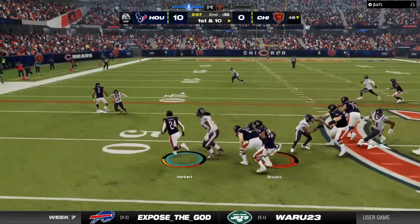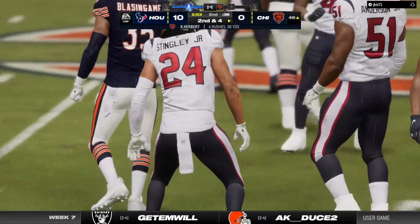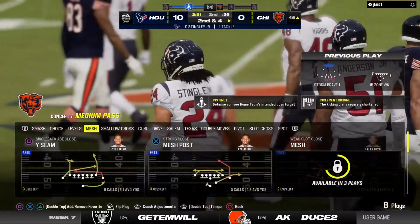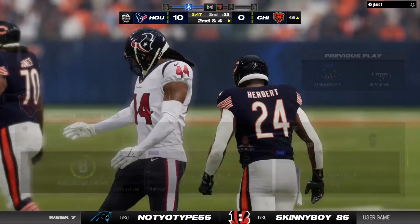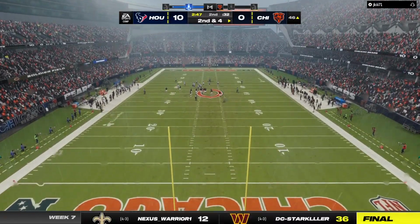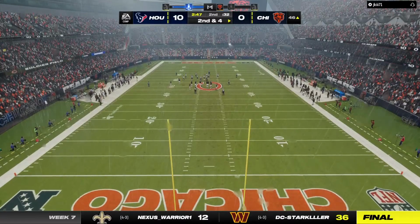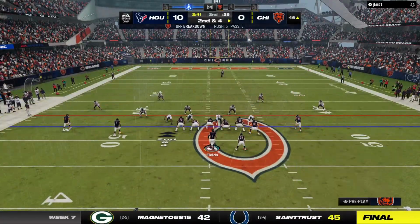On 1st and 10, it's Herbert. And he goes across midfield and down into Houston territory. It's a 6-yard gain on the ground, and that'll make it 2nd and 4. Good yardage there on first down. Exactly what you want. Get yourself set up to keep making first downs, keep the clock running. And if they're smart, you're starting to milk the clock. No hurry before you run your second down play.